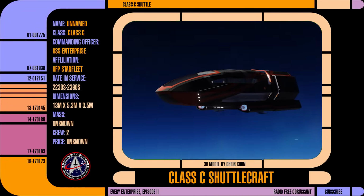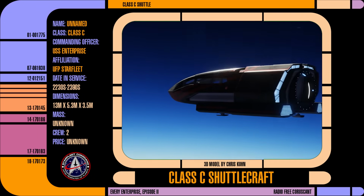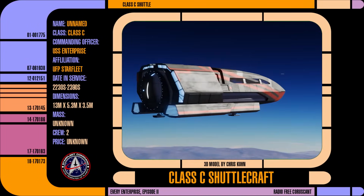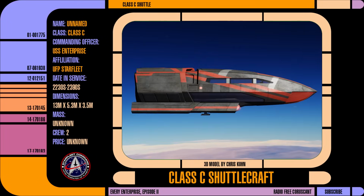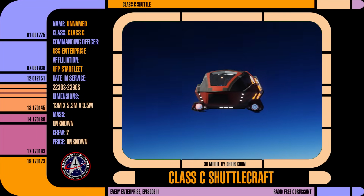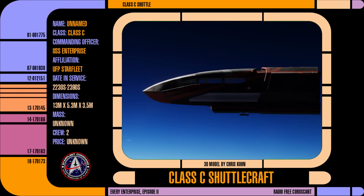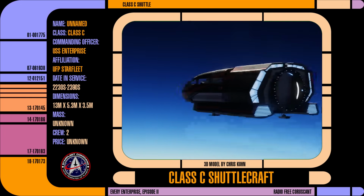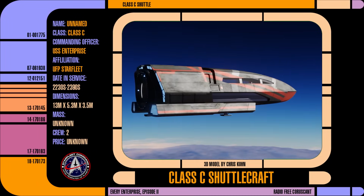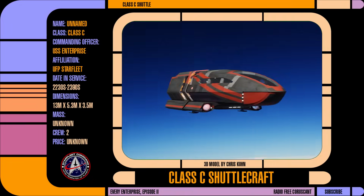It had a ventral launch bay to deploy small probes, and could be upgraded to add phasers with an apparatus attached to the sides of the rear section of the shuttle. It was capable of warp flight, though its maximum speed was unknown. They appear to be the progenitor of the line of shuttles first seen in the original Star Trek movies, then later on in The Next Generation, Voyager, and beyond, with most of the shuttles in those having a very similar design to the Class C, though most were much smaller.